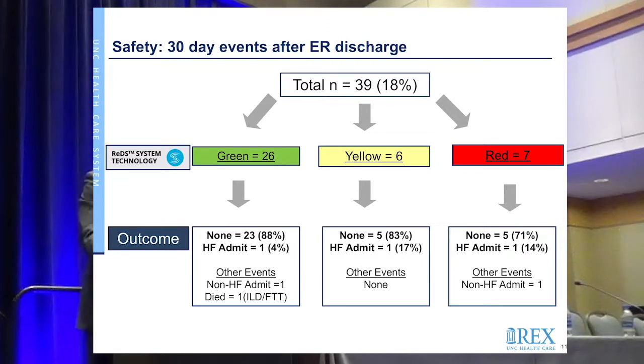One was admitted, which is 4%, and one was placed on hospice for end-stage interstitial lung disease and failure to thrive. In the yellow group, there were 6 patients discharged. There was no event for 83%, and 17% where one patient had a heart failure admission. And in the red zone of 7 patients, 5 did fine in 30 days. 1 was admitted for heart failure, and 1 was admitted for a non-heart failure reason.